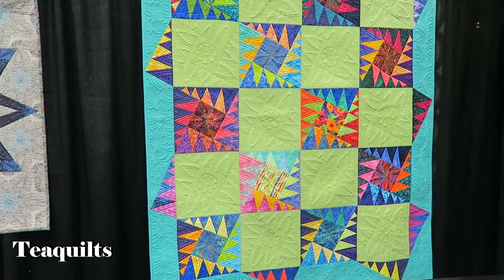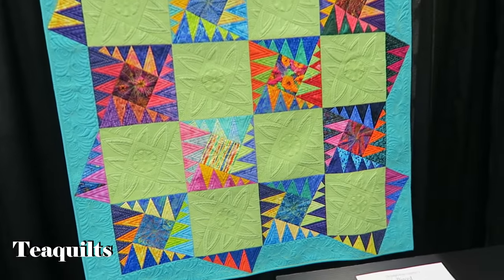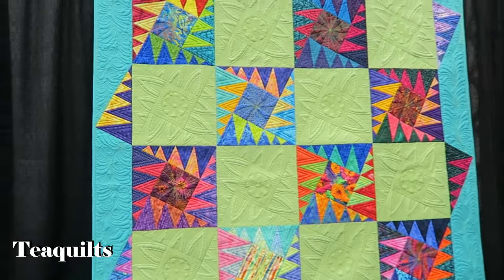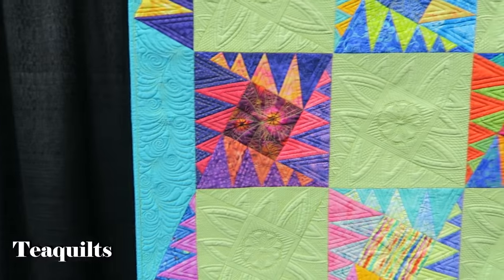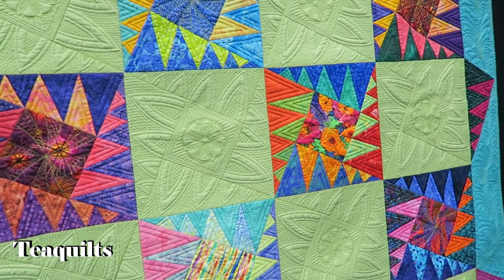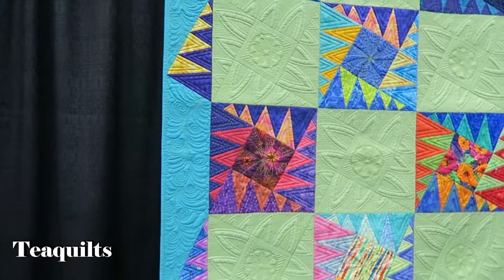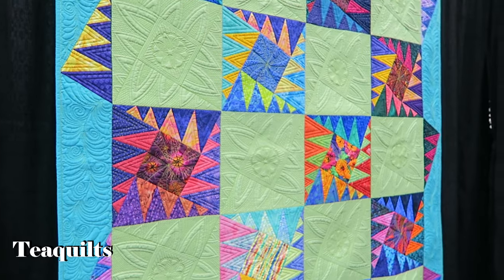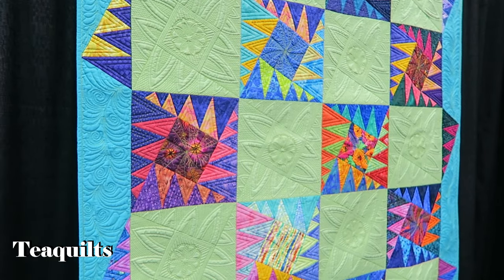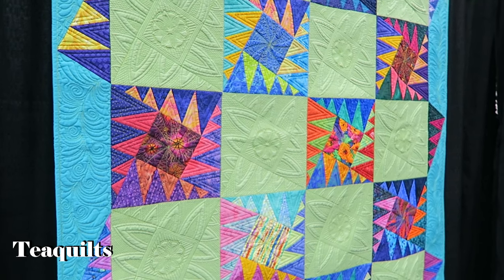Nice block here. I think this is called Shall We Dance. I like the cattywampus look of this block, and then the fact that she quilted in something very similar in the other blocks is awesome. I think that's what this is. It says it's designed, yeah, it makes sense. The design source is Karen K. Stone's paper piecing pattern, Women Don't Get the Blues.